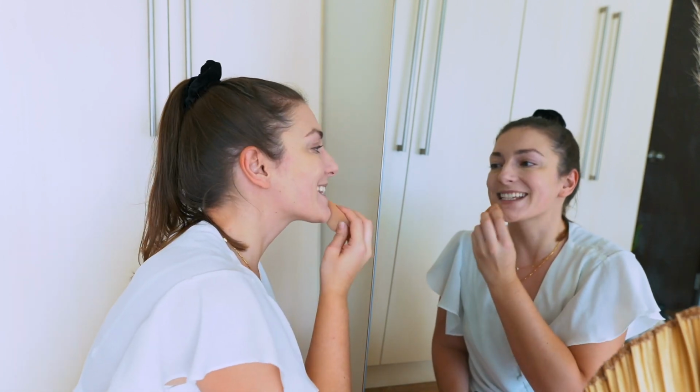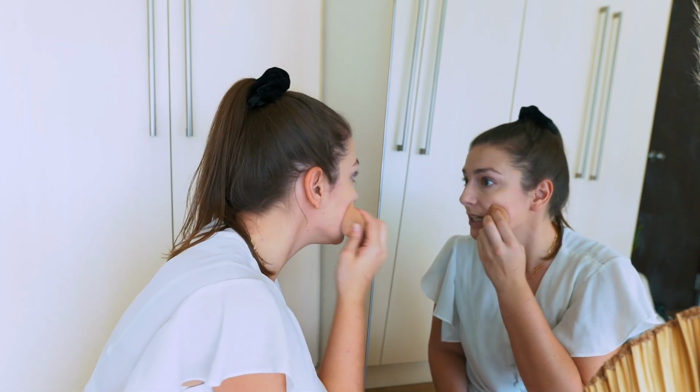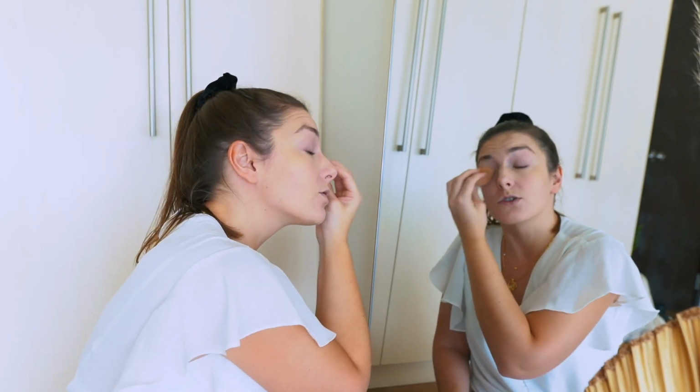It gives my skin enough coverage and it still looks very natural, which is really good. It doesn't look too powdery and it basically gives my skin a very light correction, so it doesn't look like too much. Ta-da! So I think this looks really good. Quite happy with it. I couldn't find an eyebrow pencil at the shop. That's why I'm going to use my eyebrow pencil today.